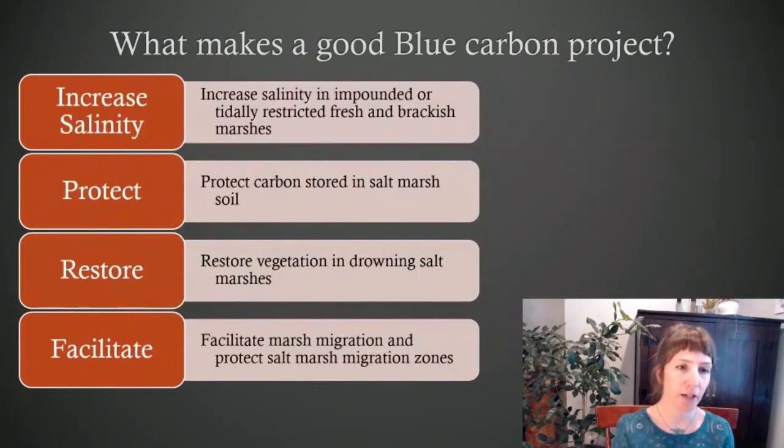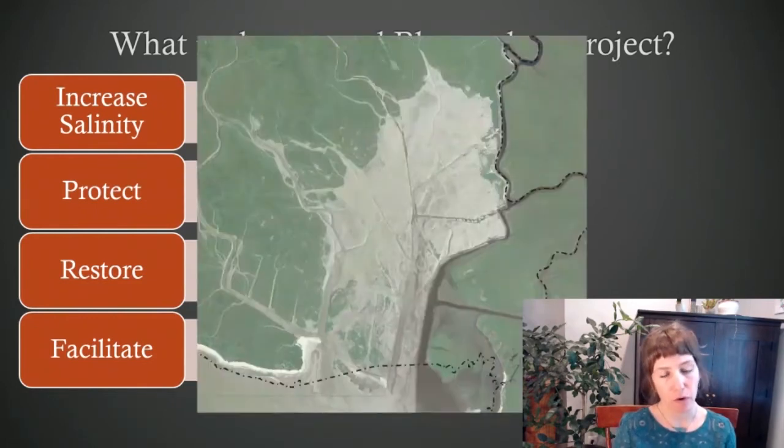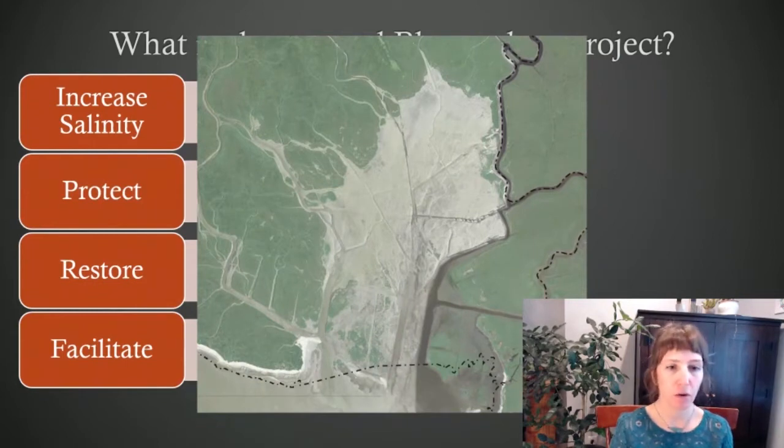The third type of project would be restoring or enhancing salt marshes to increase the cover and productivity of salt marsh vegetation. So for example, this is a large area in the Delaware Bay where there used to be vegetation, but now there isn't any salt marsh vegetation. And so this area is no longer sequestering carbon.